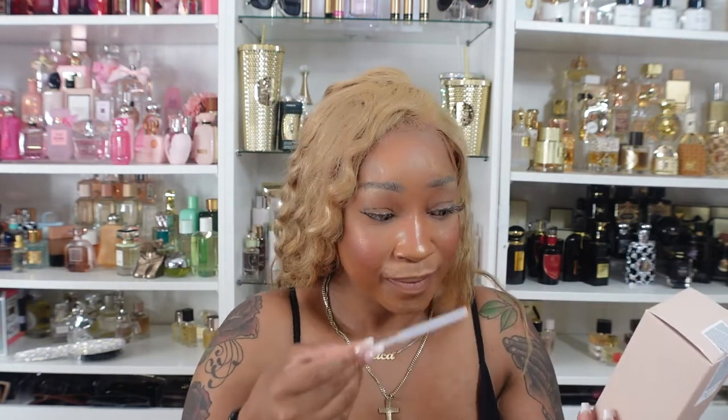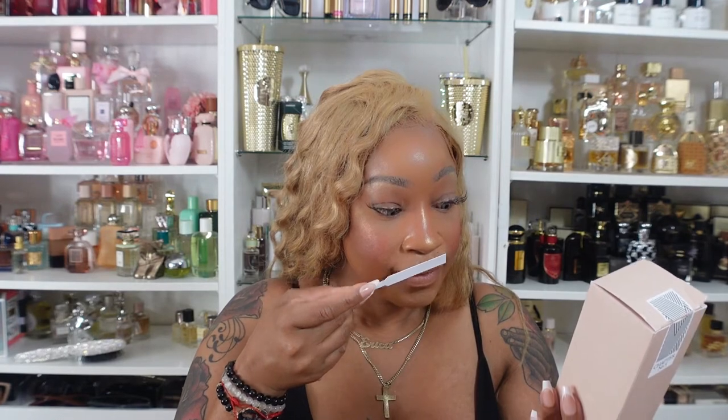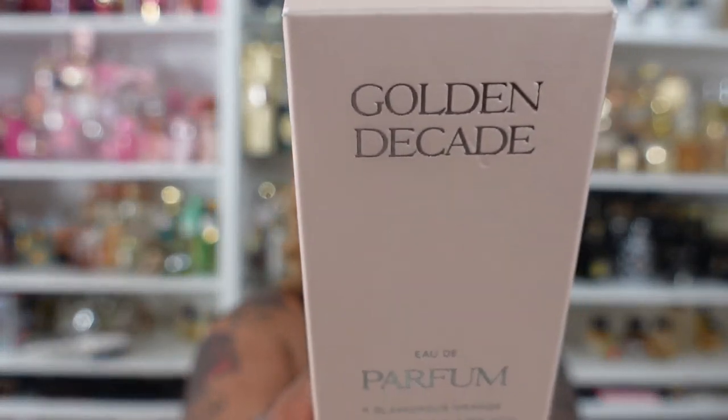If you guys like the YSL Libre, go to your nearest Zara. Smell this perfume. Oh my goodness, y'all, I'ma have to, yeah, let me, I'll be back. Grab Libre real quick. I know I'm not tripping. This is Zara and Libre.